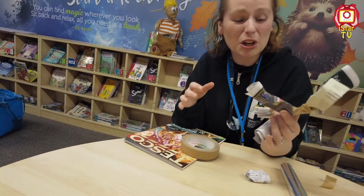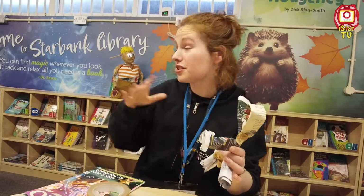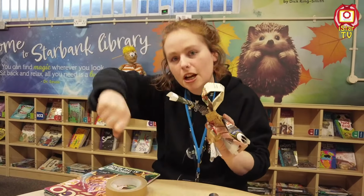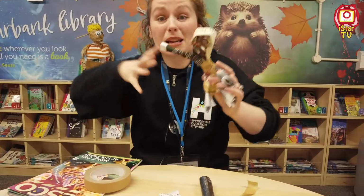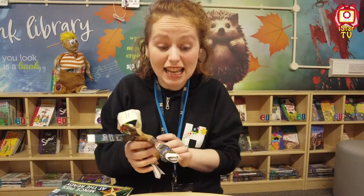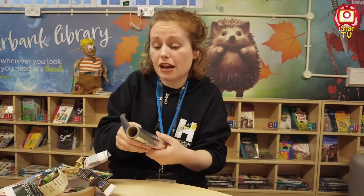And then what you can do is you could keep building tape upon this. So that's essentially the base of Augustus there, is something like this. And I kept building up the layers of paper and the layers of tape to make it bigger and bigger and bigger. And you can decorate it as well. And again, you can just use things that you found around the house.